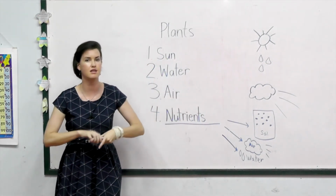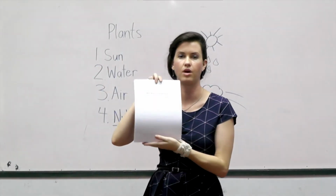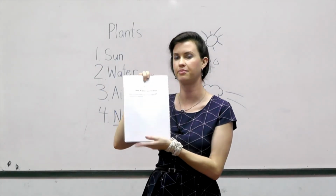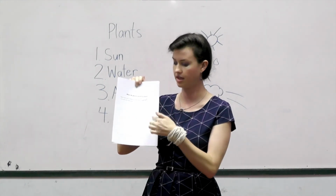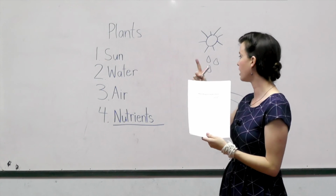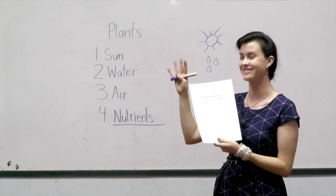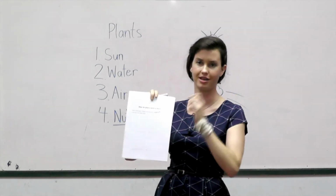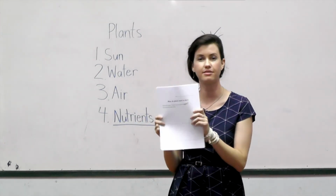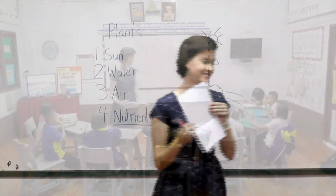Good. We're going to take a look at a worksheet. So we have our worksheet about what plants need to grow and get bigger. We're going to fill in our list here from what we have on the board. Sun, water, air, nutrients. And we're going to draw a little picture of each one. So take about 10 minutes to do this activity, and then we'll say our goodbyes.